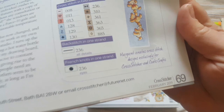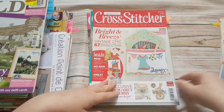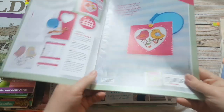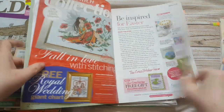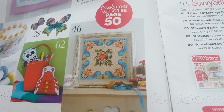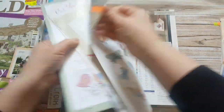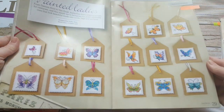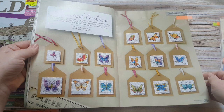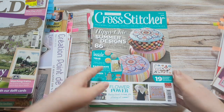This design. Then 237. A laundry bag is nice. It's all Easter. And I like this vintage rose thing as well. And what did I choose from this one? Butterflies. A lot of butterflies. Nice tags as well. Then I have 241.